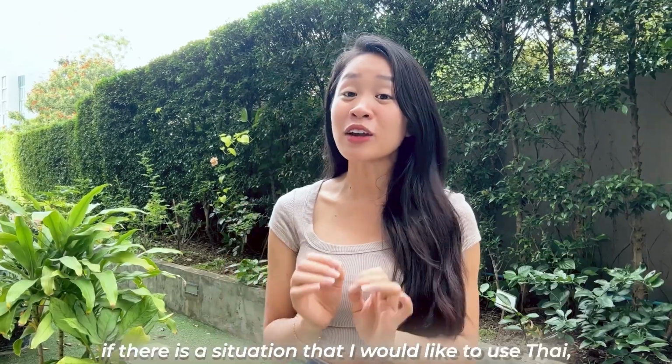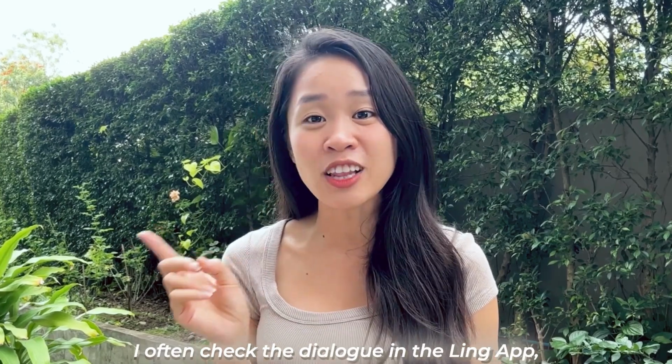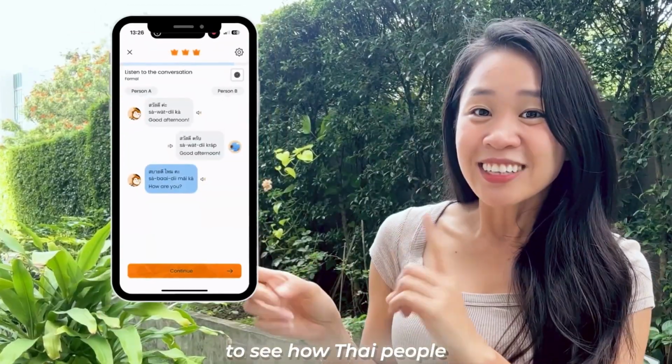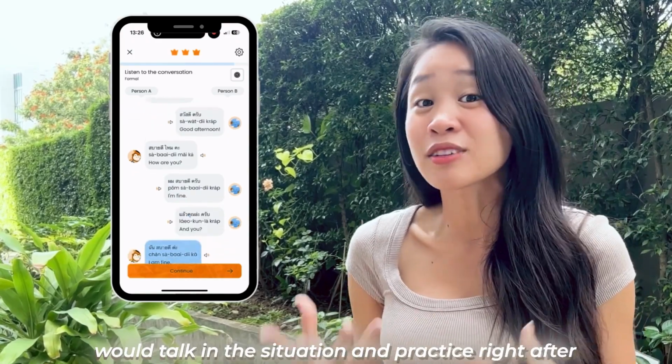So for example, if there is a situation where I would like to use Thai, I often check the dialogue in the Ling app like this to see how Thai people would talk in the situation and practice right after.